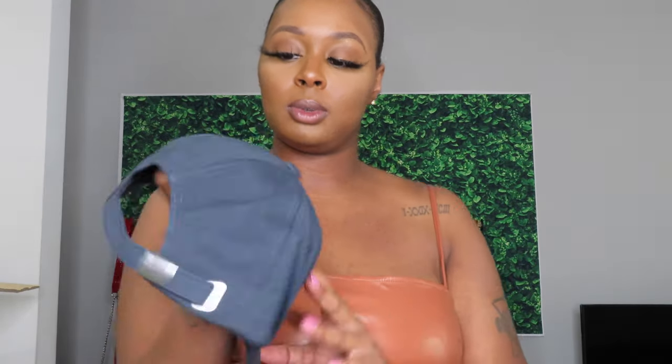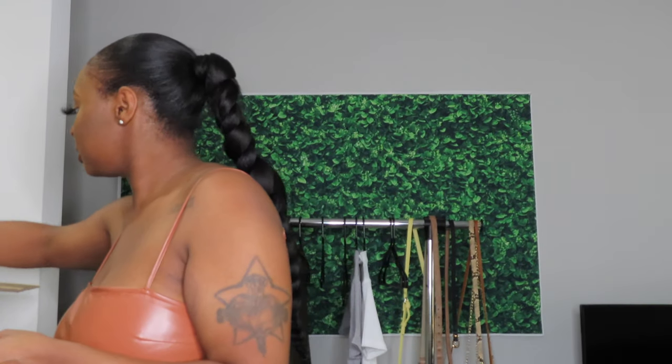This is cute. I really don't like the back. I hate hats like this. They're both like that, but I'll make it work.